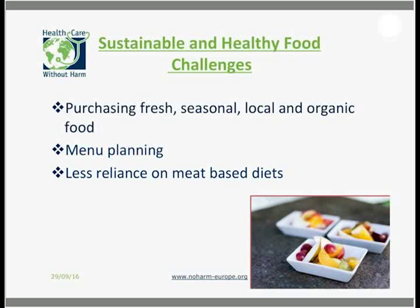Also, they aim to procure quality food, and it's not always possible to find a large quantity and high quality of food when the hospital insists on having only fresh, seasonal, local, and organic food. Then another important challenge was menu planning.